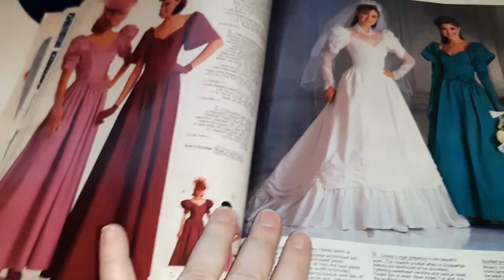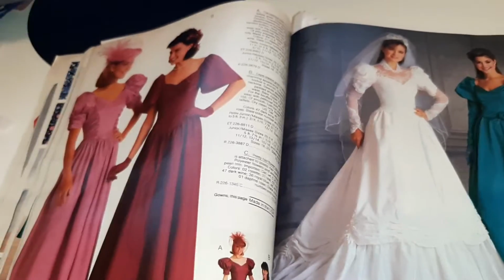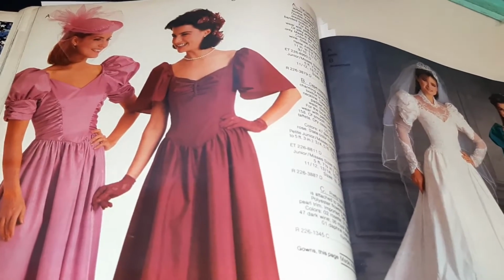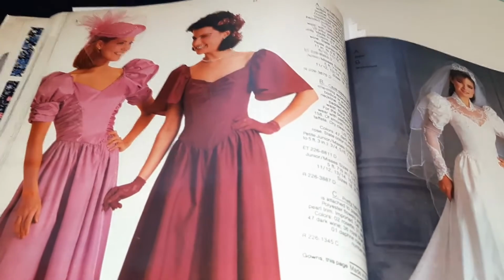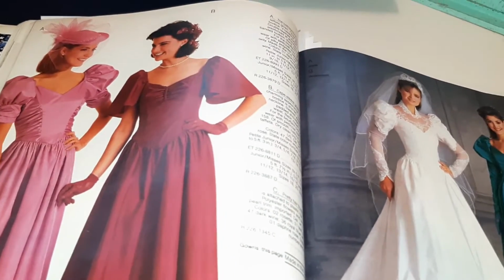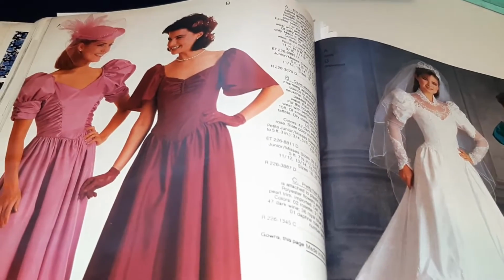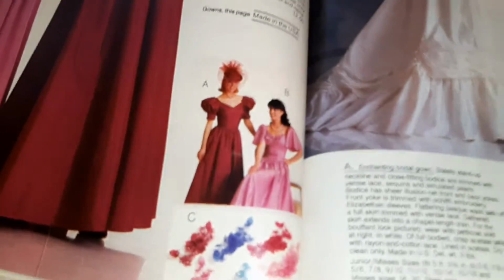Okay, now all of these catalogs always have these huge bridal sections, and it just kind of cracks me up. This whole bridesmaid industry, like let's make these women who are good enough friends of ours to want to be in our wedding spend like $300 on a dress that they can only wear once. This is what a friend does? No.